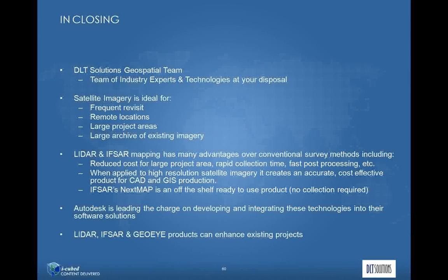And I'd like to rehash on the LIDAR and IFSAR side. It has many advantages over conventional survey methods. And it includes reduced costs for large area projects. There's a rapid collection time. You have fast post-processing of the data. The turnaround is typically very quick. And when you apply that to high-resolution satellite imagery, it creates a very accurate, cost-effective product that is suitable for both CAD and GIS production.